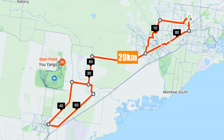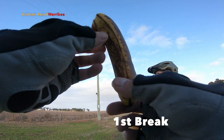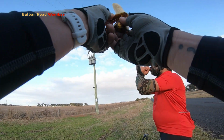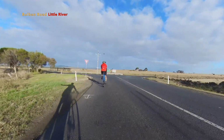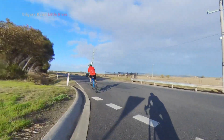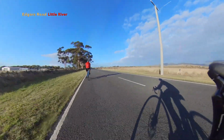And we rode 20k's already. And at the first 20k we're having a break, energy gel and banana. So now we are turning into Edgar's Road. Minus 1 gradient going downhill.